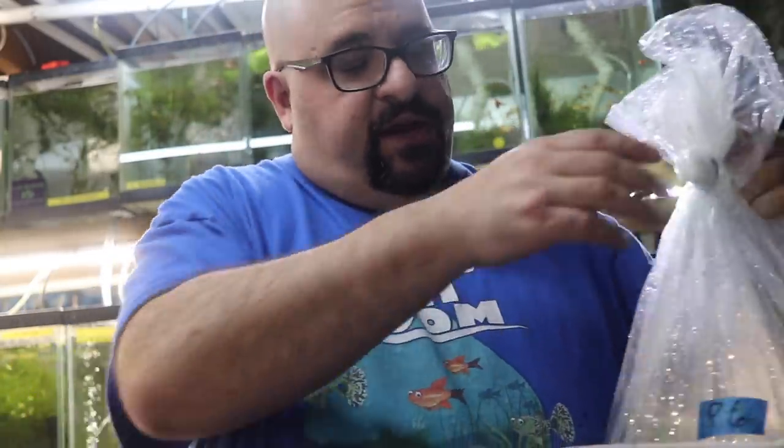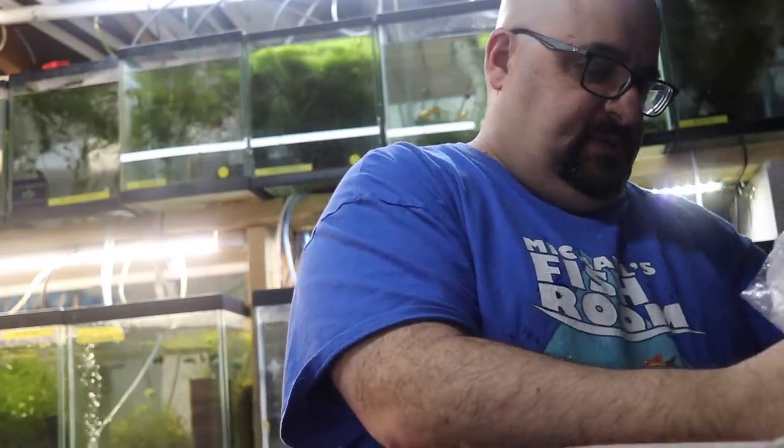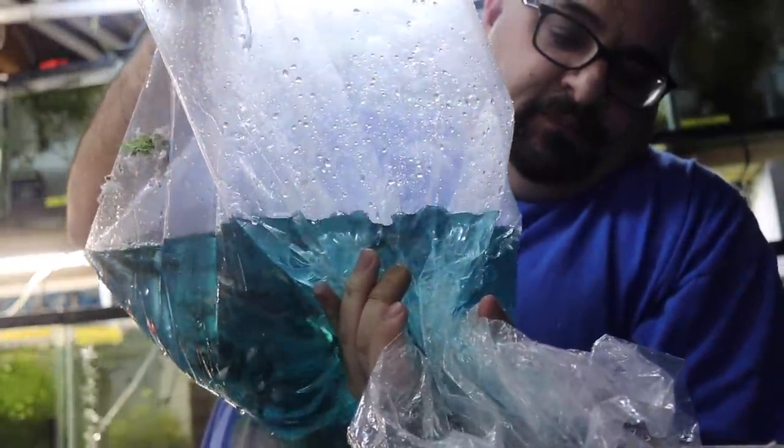All right, fishy folks, you might be saying to yourself, Mike, what do you do with 100 guppies? How do you get them in the tank? Plop and drop, baby. Plop and drop. They've temperature acclimated now for almost an hour. So I'm going to go ahead and open them. Rubber band. This is a big bag, folks. Gonna try to do this as best we can.